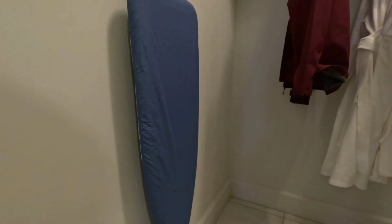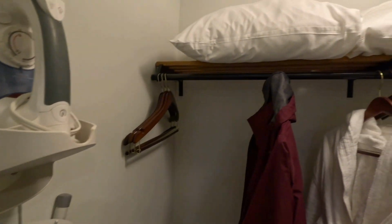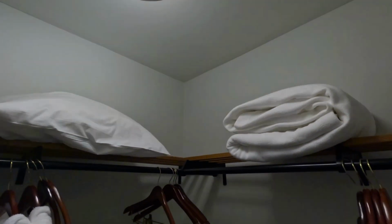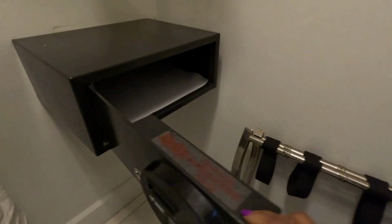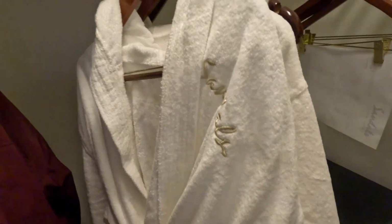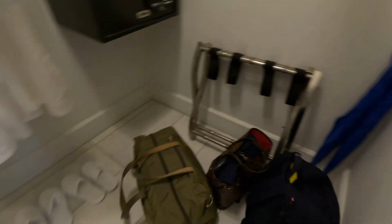The closet is very big with ironing board, extra pillows, extra blankets, and a lot of hangers. There are 2 umbrellas in case it rains, and also a safe. And don't forget those 2 beautiful plush robes, which I'm going to use outside to take a bath later. I can't wait. And also 2 slippers. It's a very, very big closet.